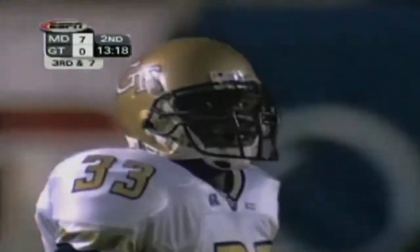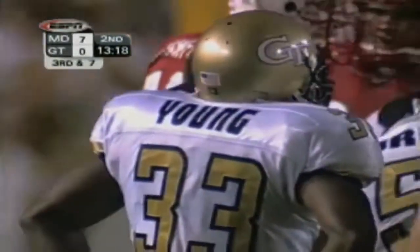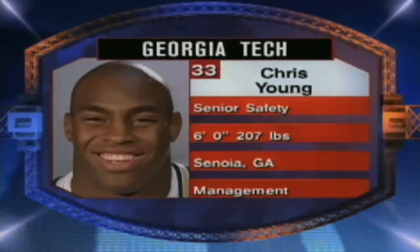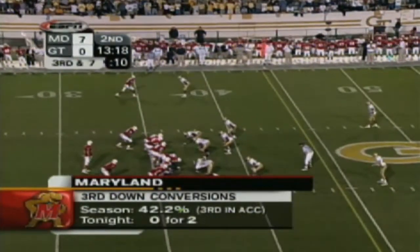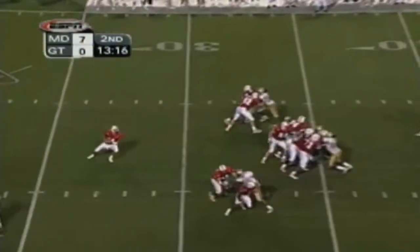Lee, you mentioned Hester. Yeah. Chris Young used to be a safety at Georgia Tech. He's been playing here for years. They moved him to corner last year against Clemson, against Gardner, the talented receiver that they had. He stepped up so well that he's played cornerback since that game, and I think he really is their best corner because he's physical and he can come out and make a play. Maryland has been very proficient, but most of those conversions have been third and four or less.